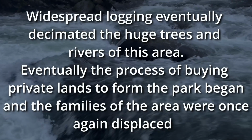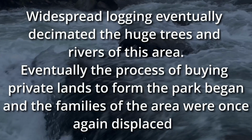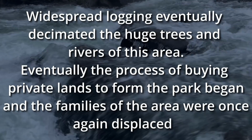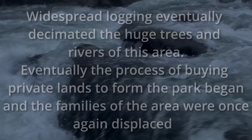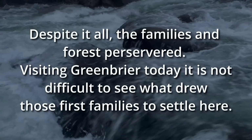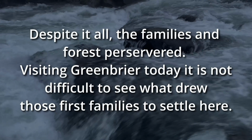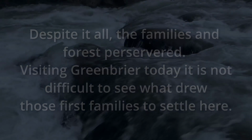Widespread logging eventually decimated the huge trees and rivers of this area. Eventually, the process of buying private lands to form the park began, and the families of the area were once again displaced. Despite it all, the families and forest persevered. Visiting Greenbrier today, it's not difficult to see what drew those first families to settle here.